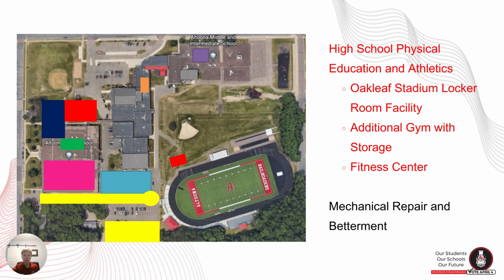The two red boxes represent the physical education and athletics projects. The large red box near the navy blue music area represents new square footage. The square footage would include an additional gym and additional storage space. The square footage also includes a fitness center. This fitness center would be used by Phys Ed classes and athletic teams. It is a space that looks more like a health club than a gym for team sports. This area would include items like treadmills, ellipticals, bikes, and stretching or yoga spaces.